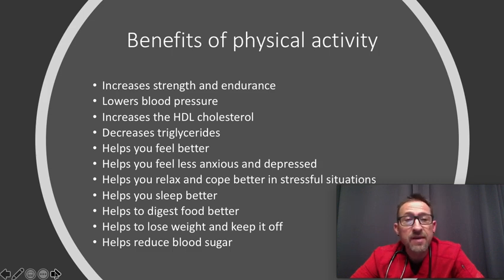One of the great things about physical activity is that if you engage in it regularly, along the recommended amounts, you may be able to reduce or even eliminate some of the medications you take. Now, I don't want to make a blanket statement and say that that's going to happen for everybody, but we find that it does happen with a lot of individuals who engage in regular physical activity.